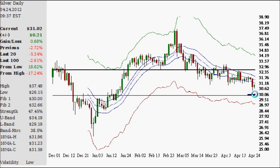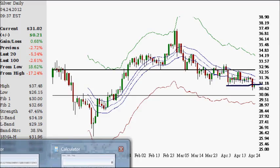If it does not touch 30, then just as this breakdown was a failure, to me, I would look at it the same way in here, that this little small breakdown in here would be that of a failed move, which can often cause fast moves. But the favorite right now is that we find resistance either around 31, which is where we're at now, or we would find it at a much higher level.